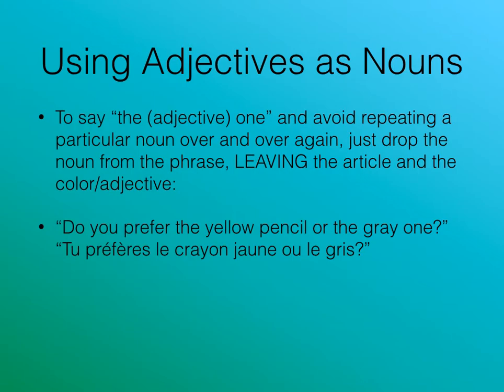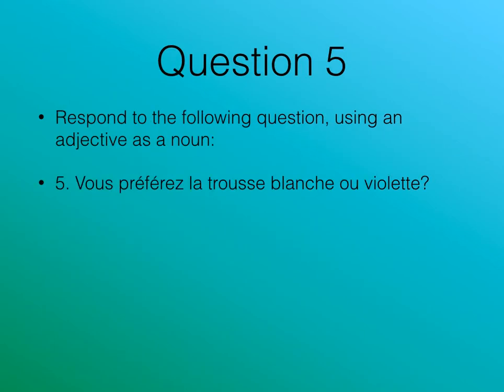So for example, if someone were to ask, do you prefer the yellow pencil or the gray one? In French, we're going to say, tu préfères le crayon jaune, the yellow pencil, ou le gris, the gray one? You can see that this is formed from the statement le crayon gris, so the gray pencil. But rather than having to repeat the word pencil again, we just took it out. So, question number 5. Respond to the following question using an adjective as a noun. Vous préférez la trousse blanche ou violette? Please write your response.